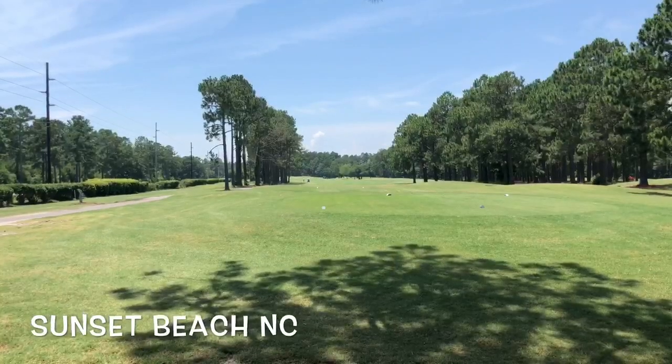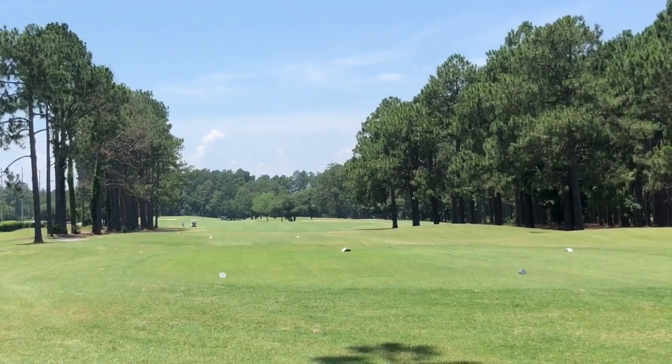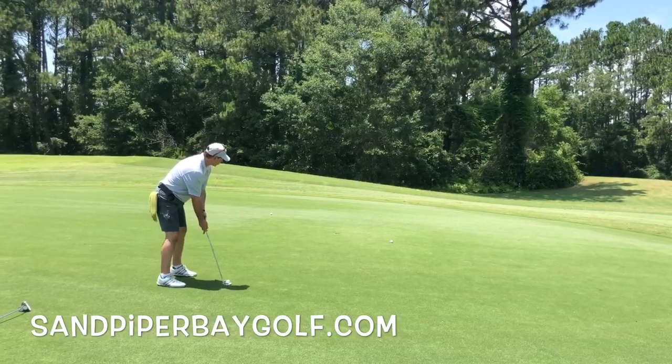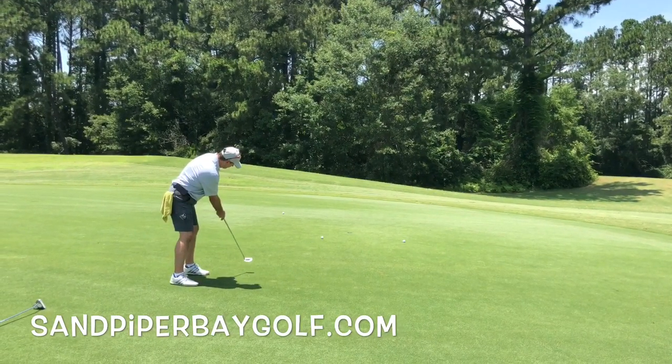Got a chance to play Sandpiper Bay, one of our favorite tracks in the region. As you can see, it is coming back after a brutal Carolina winter, which ruined or damaged many of the courses in the area. Now, we played the Sand 9, which still has a few temporary greens, and the Piper 9, which was in good summer shape.